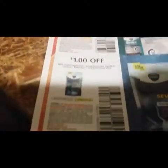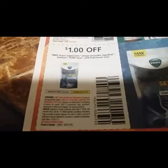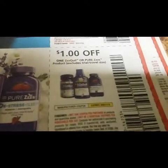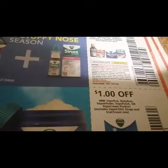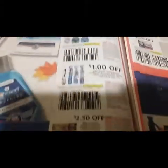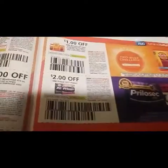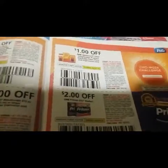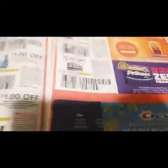We got some Vicks VapoCool. We got some ZzzQuil, VapoRub, and some Vicks Dayquil, NyQuil, Sinex, or VapoRub products. We got Crest coupons, guys, Oral-B, Fixodent, Prilosec, Metamucil fiber, and this is where I cut my Crest coupon out at.